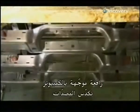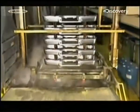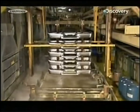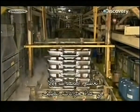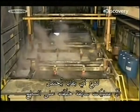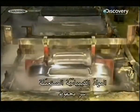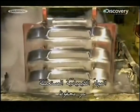A computer-guided crane stacks the bumpers and maneuvers them through the chrome plating process. It first submerges the bumpers in several cleaning tanks to remove any residue that previous operations might have left on the surface. The chemicals used are a closely guarded secret.